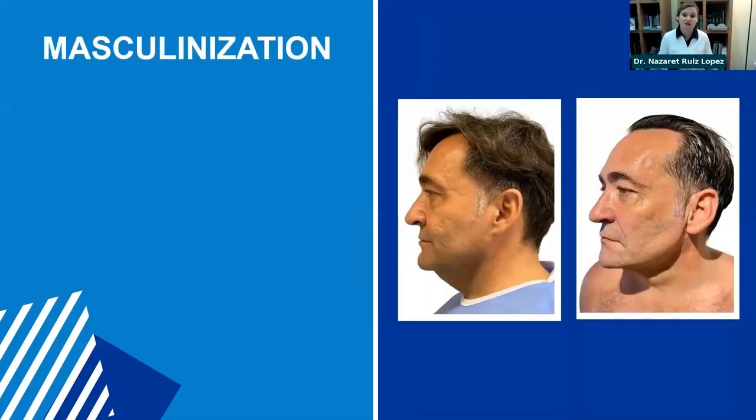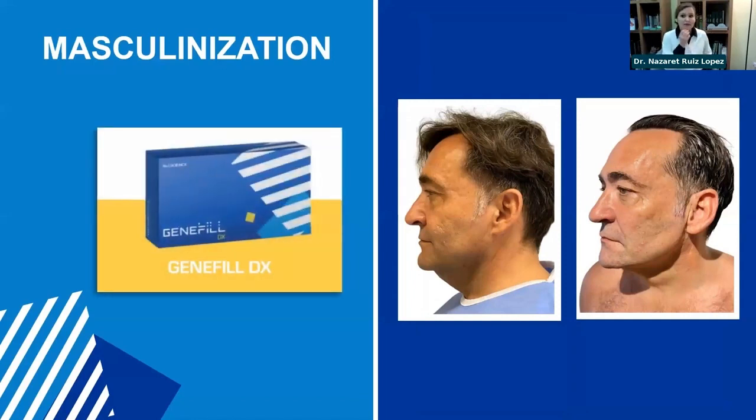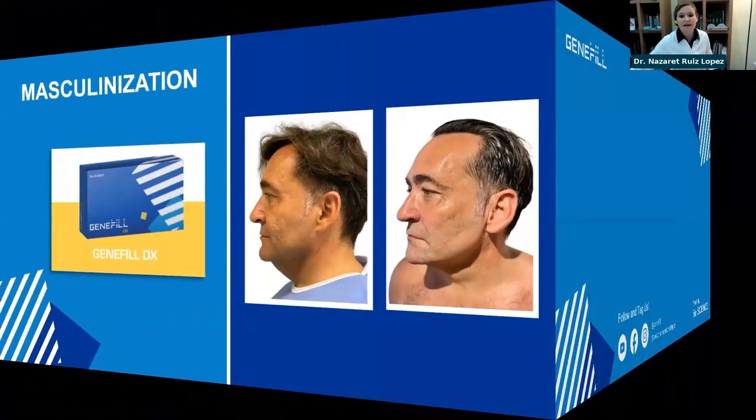And we can get masculinization. You can see here, only with Genefill DX, we can have a very, very good mandible. Of course, you can like it or not, because this is something that people have a perception of themselves. So this man wanted a very marked mandible. So we made an injection of DX in the chin, in the inferior part of the chin, in the wrinkle that he has in the inferior part of the lips, because this is the one part that has less bone with aging, in the angle, and of course in the mandible. So we can have very nice results.